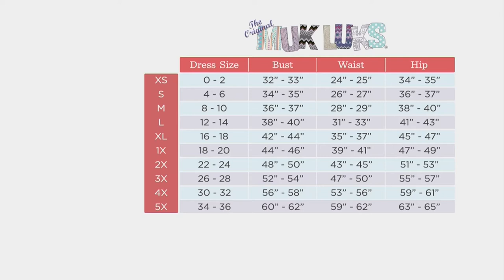And then what were your call outs on sizing, honey? Oh, I just wanted you to know, we do department store sizing at MUK LUKS. So think about what you'd walk into a retail store and purchase, or you can just size up one from your typical QVC size. Measurements, dress size, it's all right there, the far left orange column.